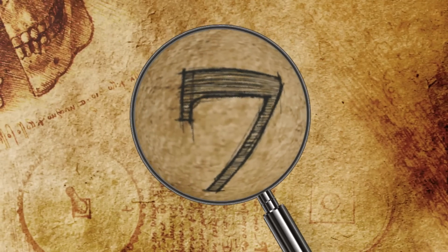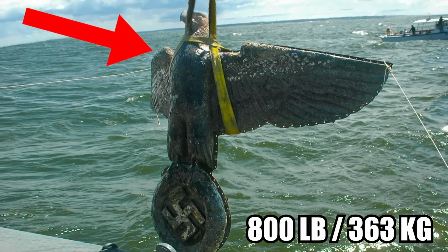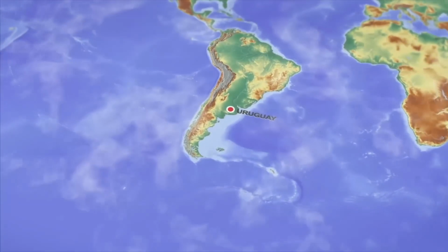Number 7. The Nazi Eagle. A giant eagle over 800 pounds and gripping a swastika in its talons was recently discovered by Uruguay.